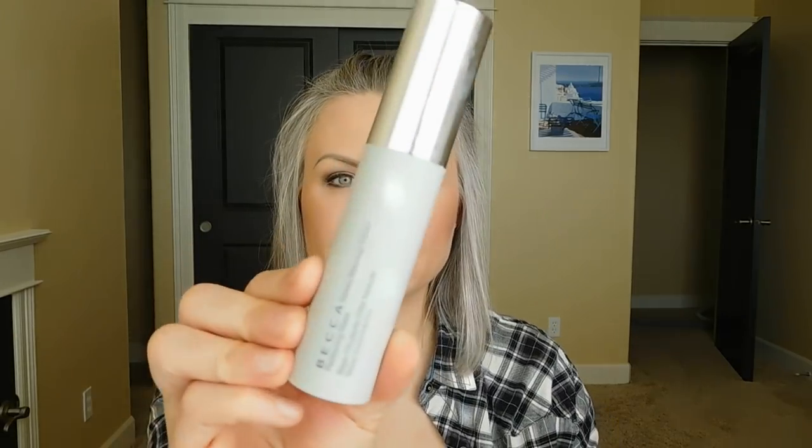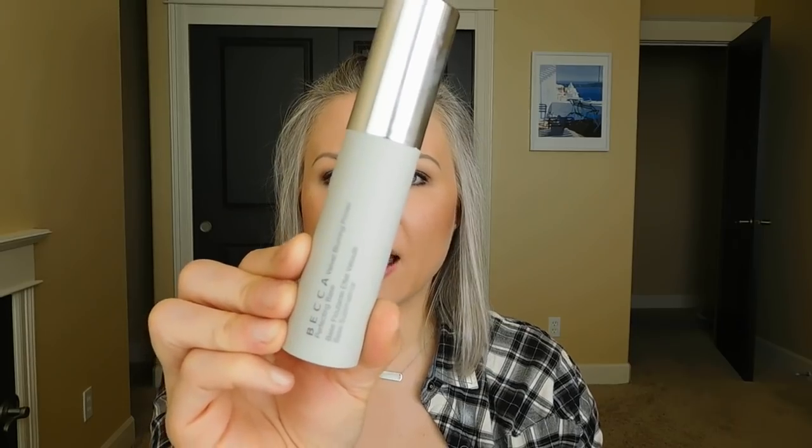One thing that I have found is that during the spring and summer, when it does warm up, using a primer really works well for me. Two that I'm going to recommend for those of you that have either combination, oily, or very oily skin are the Becca Velvet Blurring Primer Perfecting Base. This one keeps me very matte. I would not recommend this to you if you have any types of dry or flaky patches on your face, because this will accentuate those. This helps to fill in my pores and keeps my skin matte longer throughout the day. Gives me a really nice look to my powder foundation.